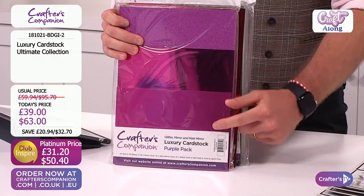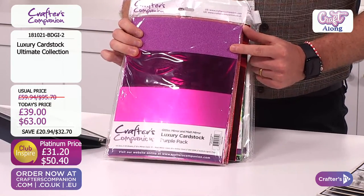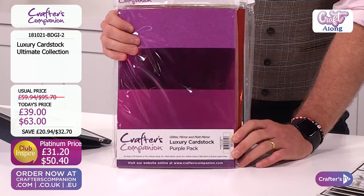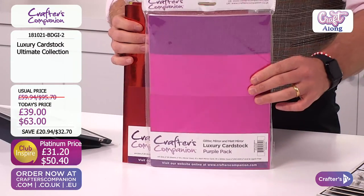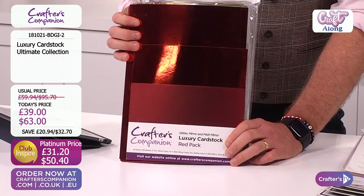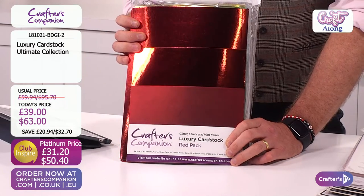So 30 sheets, so you get 10 sheets of the mirror cardstock in each of the colours, 10 sheets of the glitter cardstock, and you're going to get 10 sheets of that gorgeous matte mirror as well. So a great set to do all your mats and layers with, but as I've said, a great collection as well to create all of your own custom sequins with as well. So you've got your beautiful purple, then you've got your red. There's some nice colours in here as well, if you, dare I say it, are thinking about Christmas makes, which we will be soon, won't we?